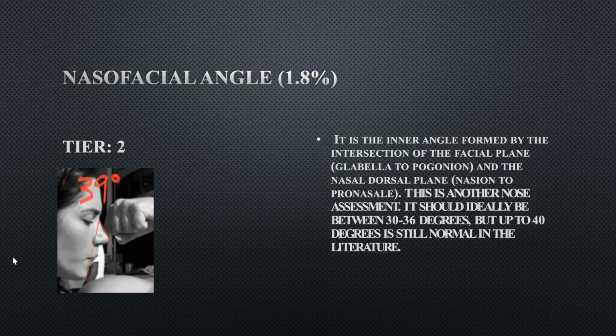Her nasofacial angle is a tier 2 at 39 degrees. Now we're going to see why again. I'm not going to say it, but I already said it before. We're going to see why her nasofacial angle is not ideal. And this does not take into effect her facial convexity. It only takes into effect her nose measurement and her chin measurement. So this indicates whether her chin and her nose have a good relationship to her face.